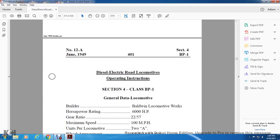Alright, Section 4, Class BP1, General Locomotive.